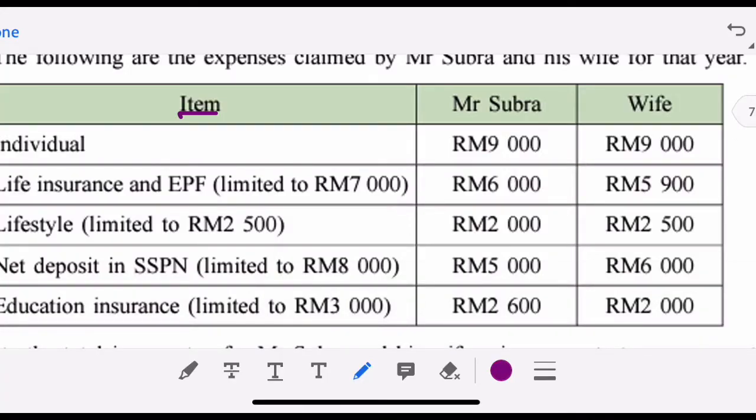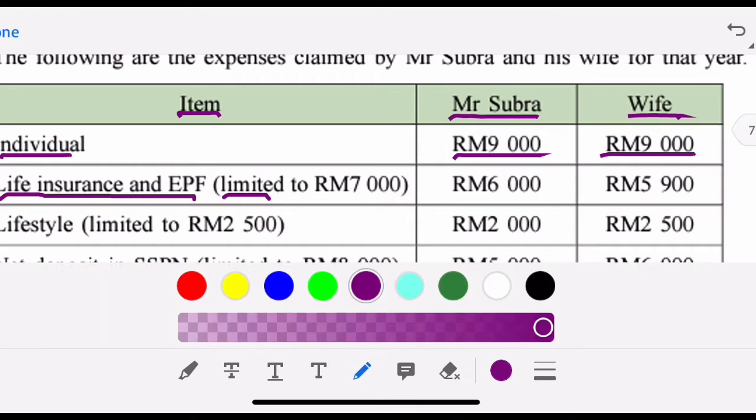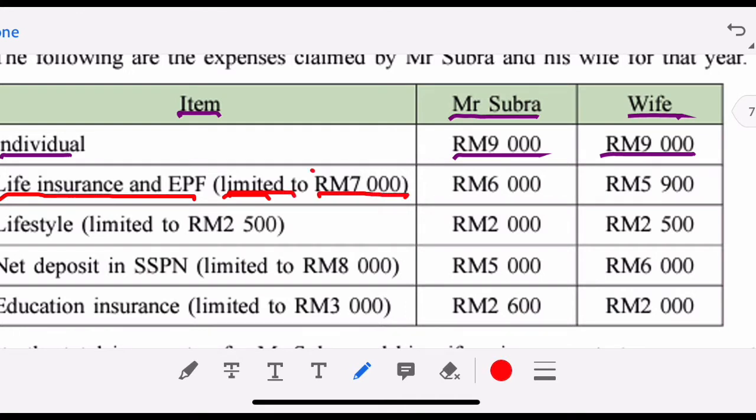So we have the item, okay, individual. For Mr. Subra, 9,000. For the wife, 9,000. And then for insurance and EPF is limited. There is a limit. So if there is a limit, we need to be very careful. The limit is 7,000. So let's check, does it exceed the limit? This one is okay, because 6,000 is below the limit. Maximum is 7,000. For Mr. Subra's wife, 5,900, still okay, no problem.